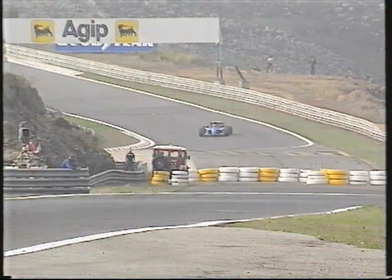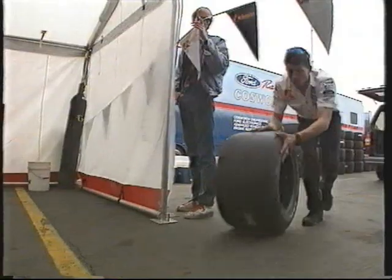Nigel Mansell is used to driving Formula One cars on road courses that twist and turn in different directions, and cars that are more manoeuvrable. Some Indy courses are ovals, fast circular tracks, which mean you can only turn in one direction.